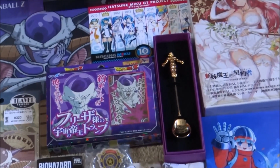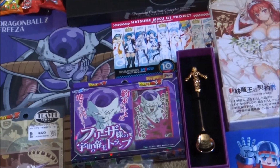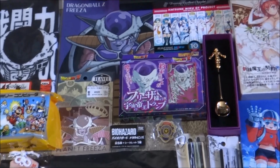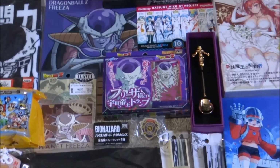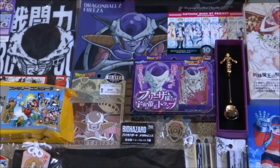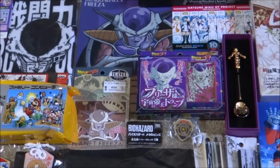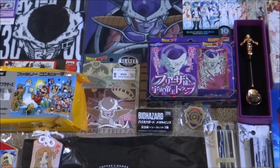Now, I should say that it's not actually a solid gold spoon, because it was only like, I think, 2,000 yen, so there's no way gold would be that cheap. But yeah, pretty awesome. Next to that is actually a set of playing cards, and each card has a different picture of Frieza. It feels like very high quality pieces of cardboard. It's not reused artwork on several other cards. Each card has a different picture of Frieza. It's very awesome. Next to that is a travel sticker that says Planet Frieza.